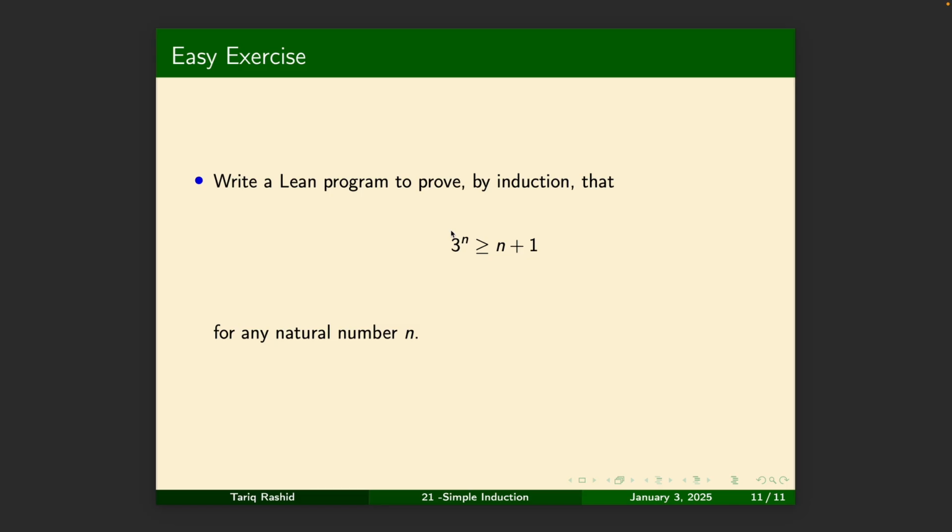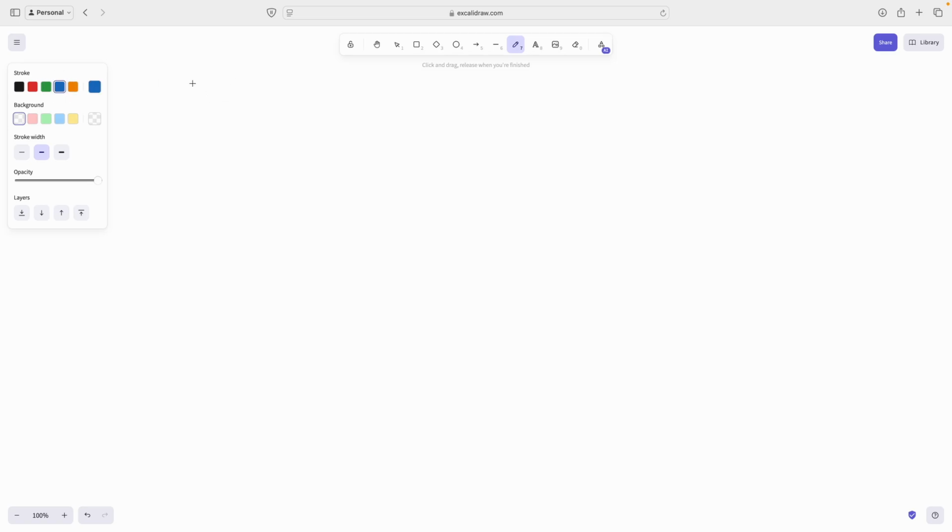Should I? Yes, I'll draw some pictures just to get us going. I won't solve it, but I'll just talk through how we might do it. So always good to write out what we're trying to do. We're trying to prove that 3 to the n is more than or equal to n plus 1. And if we're going to do this by induction, we'll have a proposition that says 3 to the n is more than or equal to n plus 1.